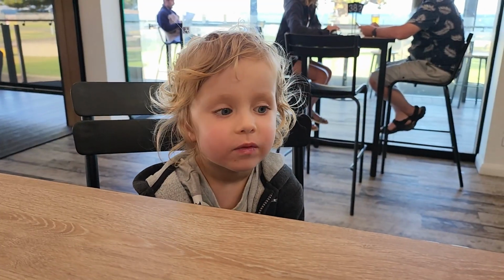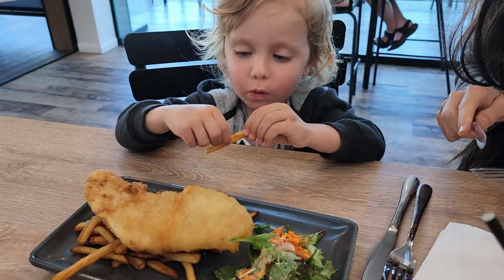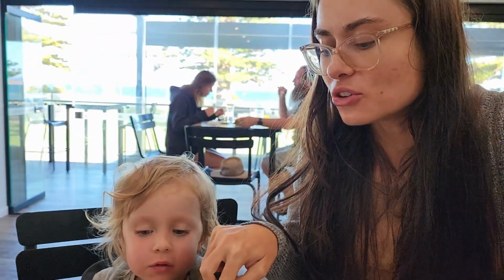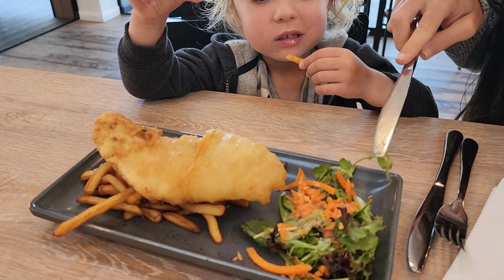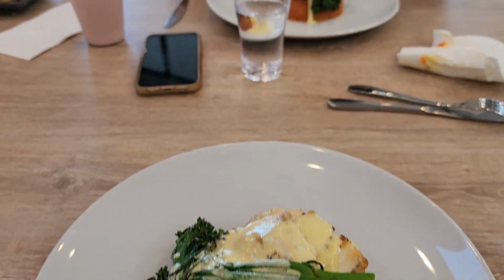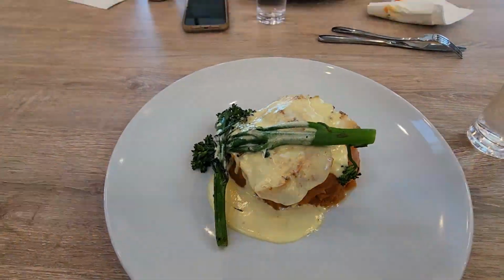What do you want for dinner? Juice and fish and chips. Do you? Okay. Doesn't want to eat his salad, so obviously mum's got to eat the salad. Pretty usual. Yeah, standard kid. Decent sized bit of fish for him though. Hey mate. So we got pan fried grouper. Presentation looks pretty good. Well, it does look a bit small, but we'll see how it goes.